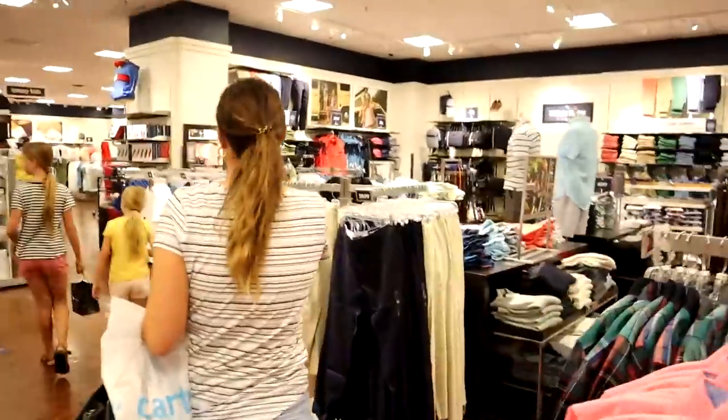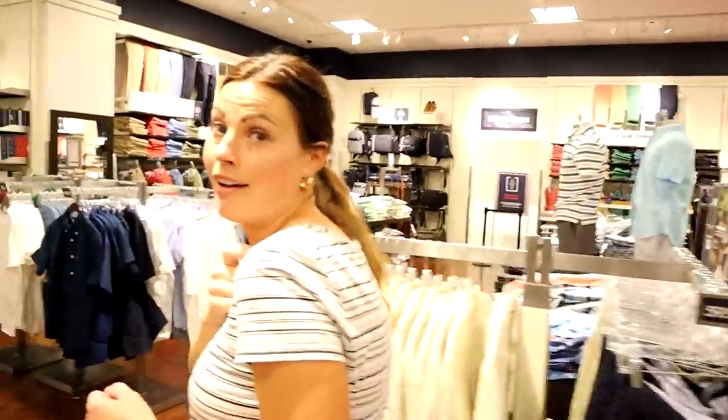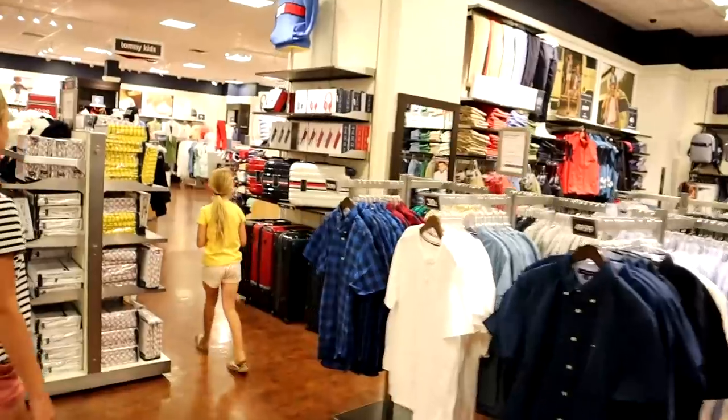The boys are supposed to be here in Tommy Hilfiger, however, we cannot find them. We're gonna go in and have a look. Terry and the girls are right in front of me. I think the boys are moving too quick. They're moving from store to store. I can't find them. Don't know where they're at.